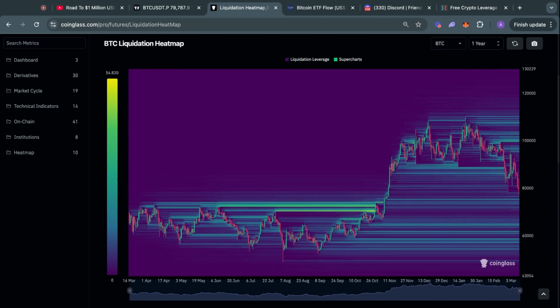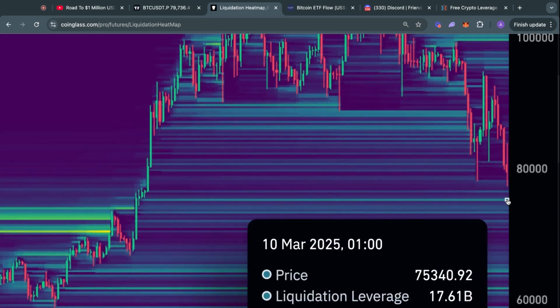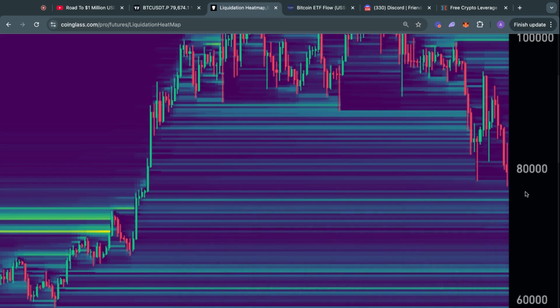Next, taking a look at the Bitcoin liquidation heat map. First of all, on the 1 year time frame, right here you can see that we got a massive amount of liquidity sitting at that 75k level, and every day that we're trading here, it seems that we're getting closer and closer to actually taking out this big pocket of liquidity. Although we should also be taking into account this big pocket of liquidity sitting at around this 76.6k level.